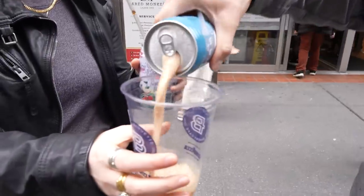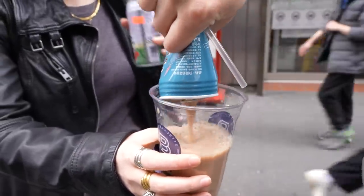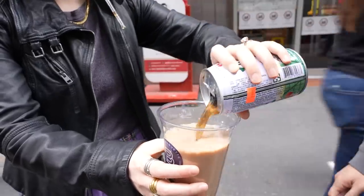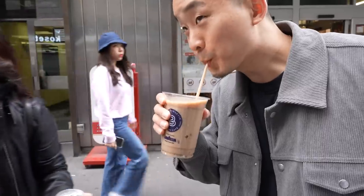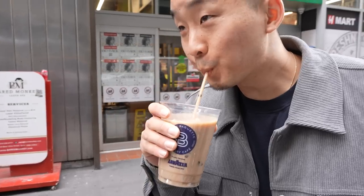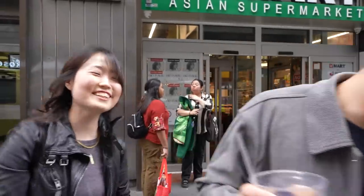So this was $2. So you're going to add some of this. Tastes pretty good. Yay! It kind of tastes like Coco's. And the total cost was $3.50, $1.99 plus $1.50. I'm convinced, Christine. Save money, guys.